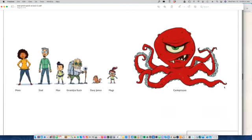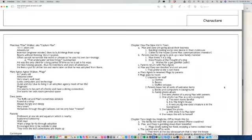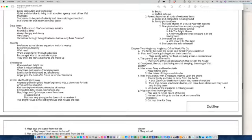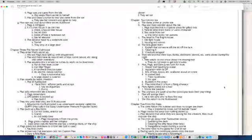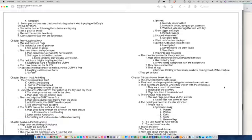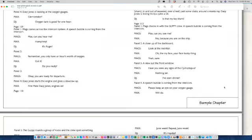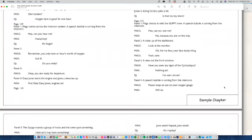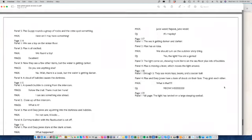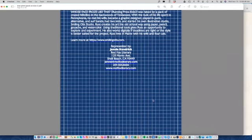And then we add the character sketches. We did the interview, and then we actually included the outline. And then we also included some of the manuscripts. So this is a sample chapter. And then it ends with some information about me, and then Jenny adds her information. So if a publisher's interested, they will contact her.